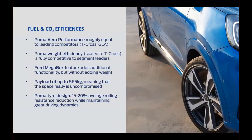Beyond the powertrain, we have basically turned every screw to achieve those good numbers. So it's not only the powertrain. Despite the quite strong styling cues, we still targeted and achieved equal to best in class competitors on aero performance, with a lot of shielding and a lot of fine tuning of the details here as well.